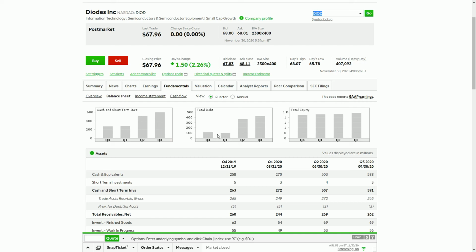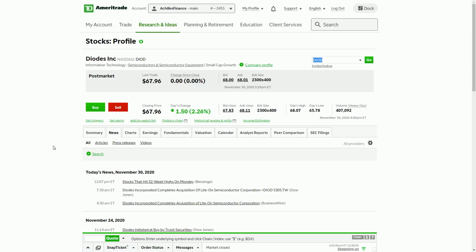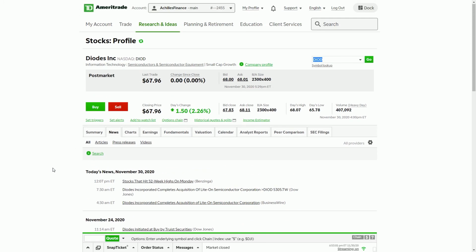So what happened was the cash went up, the debt went up, and as you can see, the total equity stayed about the same the whole time. Well, earlier last week, as you can see through a series of news outlets, they've had a lot of positive coverage lately, with Truist Securities initiating a buy rating at $84, as well as a number of other companies initiating buy ratings following a really strong earnings report.